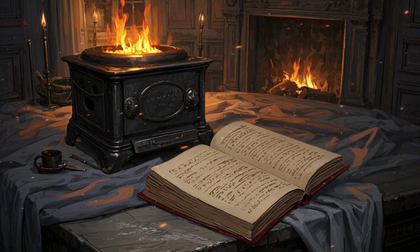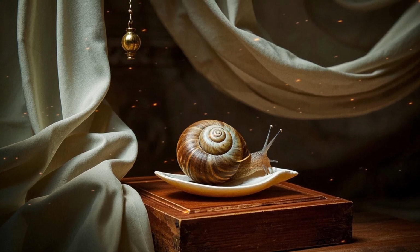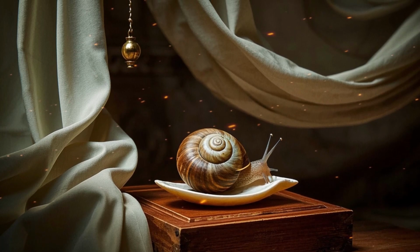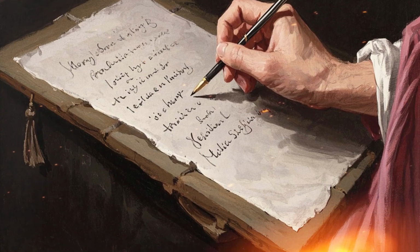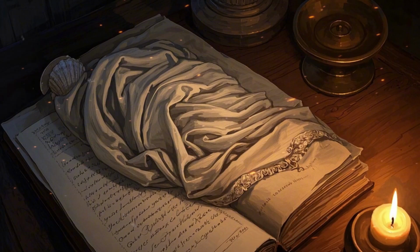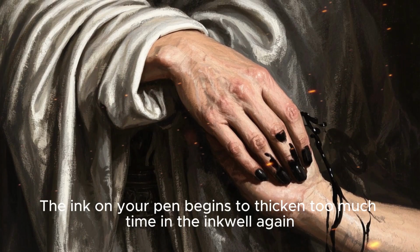A page turns, and your tiny snail shell sits silently in its box, saying nothing. Doing nothing, but somehow making this whole day feel a little more meaningful. You dip your pen again. Texture? Mildly ridged. Edges imperfect. Still beautiful. The ink on your pen begins to thicken.